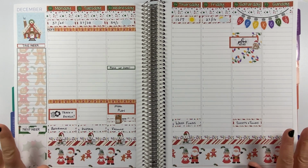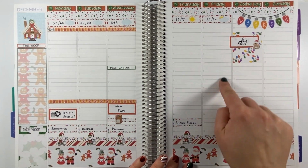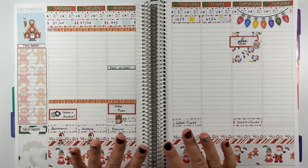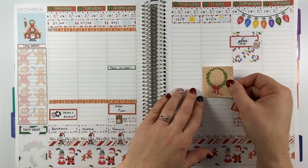All right, here's how we're looking so far. Next, I'm going to go in and put in some stickers for Christmas Day, lots of other decorative stuff, and then see what we're looking like once all of the Christmas magic is sprinkled in.